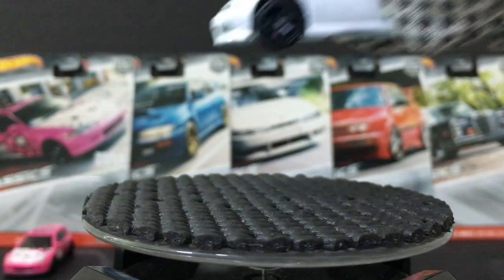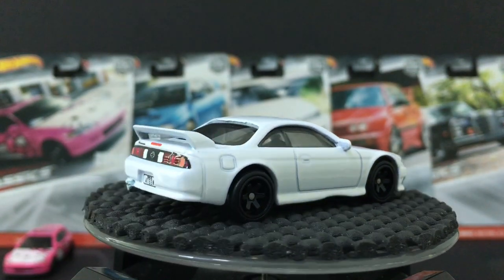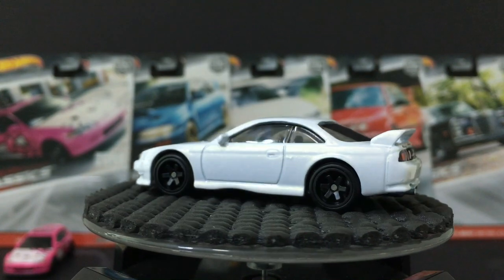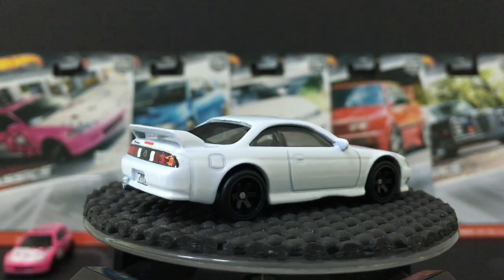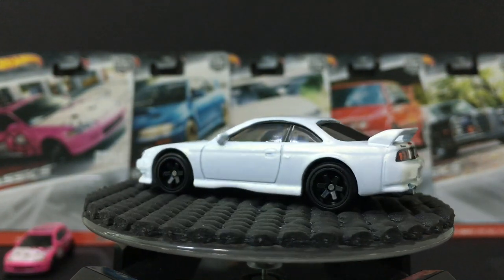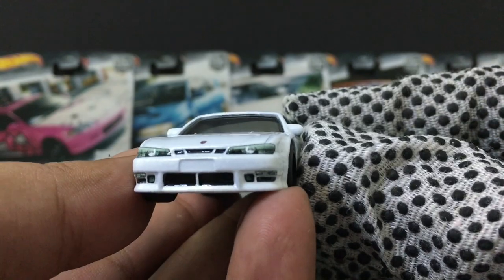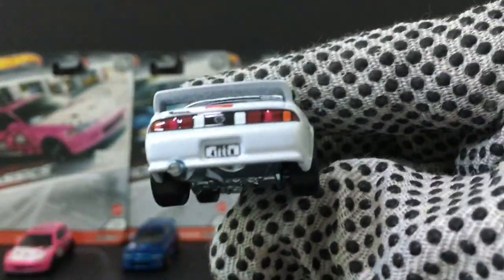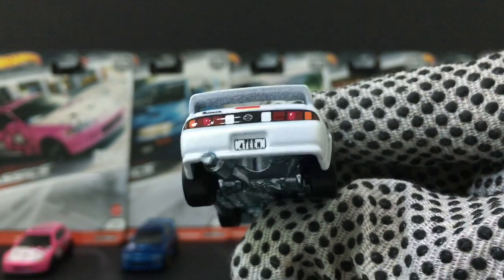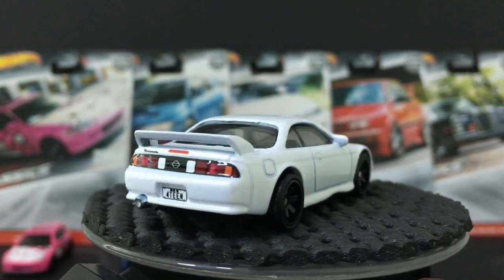Third one is the Silvia S14 in white, sort of like a pearl white. This color is a bit similar to the Car Culture Street Tuners S15, right? Except for the spoiler at the back there. Here you go, Modern Classics S14 with blacked out wheels. Take a closer look. Look at that. There's the headlights and the tail lights, with a yep, 14. The license plate 14. Awesome. Modern Classics, the S14.